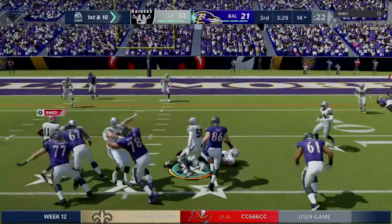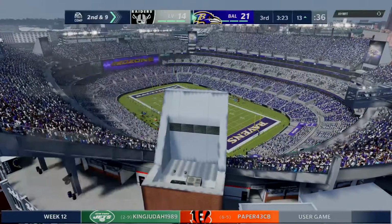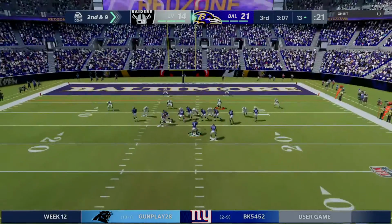Dobbins running out of the gun. And they get to him quickly here as he stopped right around the 13. Just a yard on the pickup there, and it'll bring up a 2nd and 9. A gain of a yard. Brings up 2nd and 9.